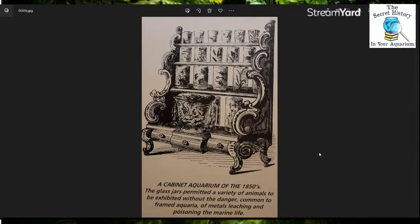Now, if we go back even another 30 to 50 years from then, back to the 1830s through the 1850s, there wasn't even a standardized way to keep fish, really. It was a new concept to put fish in a glass box.